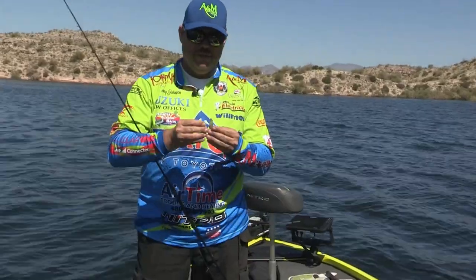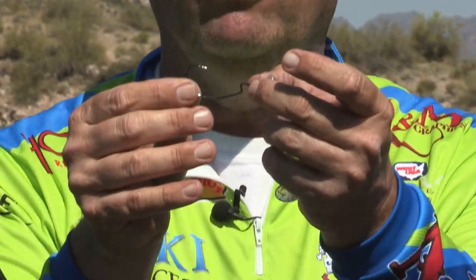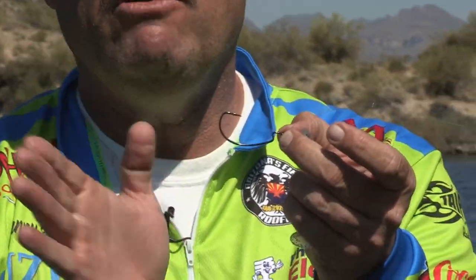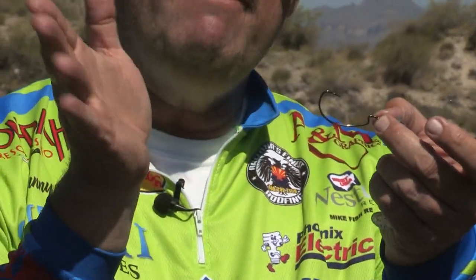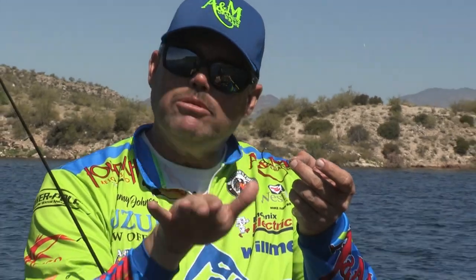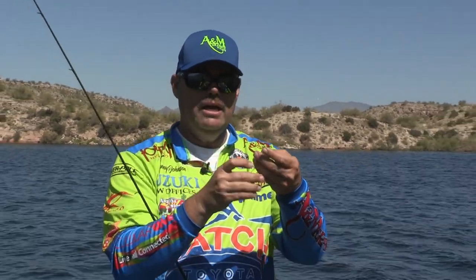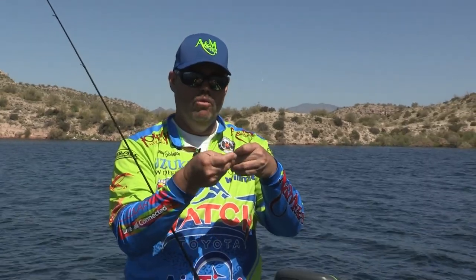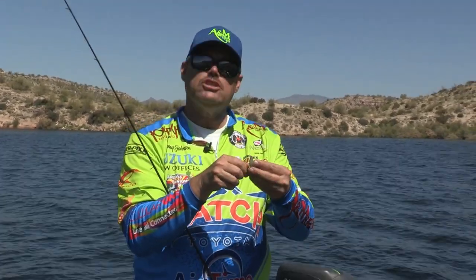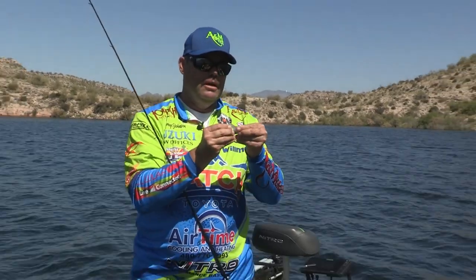Here's the ticket. That's the heavy wire hook that I'm using. You can use a 2-aught or a 3-aught heavy wire wide gap hook. The reason for the heavy wire is so when you throw the bait out there and you start reeling it in, it actually helps sink the bait a little bit. Otherwise, it comes up to the surface too much, okay? So that little bit of heavier wire really helps. I think it's called a Super Line, made by Gamakatsu.